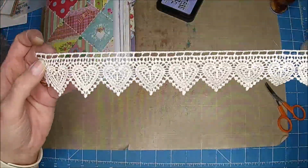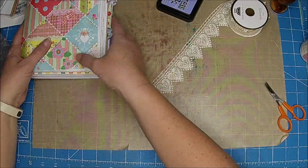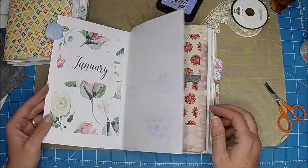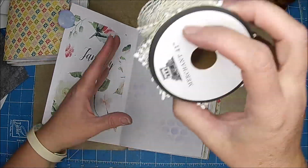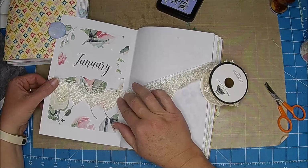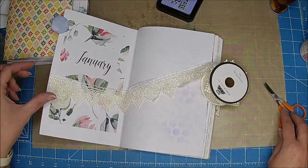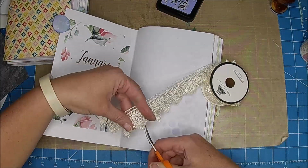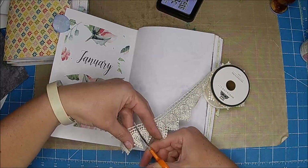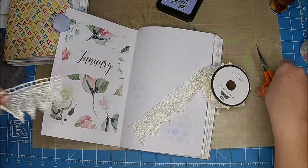We got this gorgeous lace and I think I'm going to glue it because my idea was to put it kind of on the bottom of this page, not all the way on the bottom, just kind of in the middle, just kind of dress up the pages. So I just thought those would be kind of cute. And let me grab my good scissors because that'll take forever.